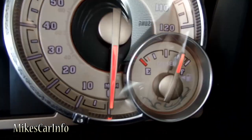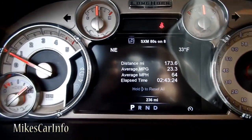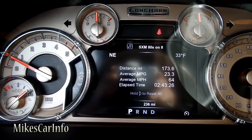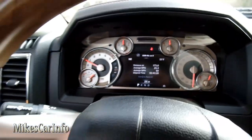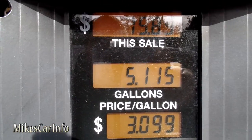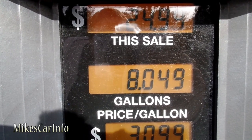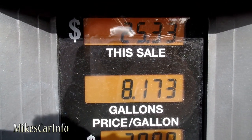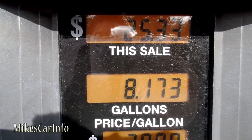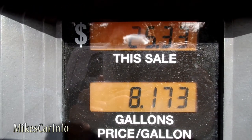Here's what the fuel gauge says. It was full when I left. So I'm going to fill it up and see how many gallons I used and compare it with those miles and see what happens. All right, there it is, 8.17 gallons.